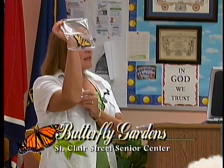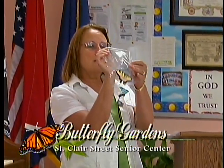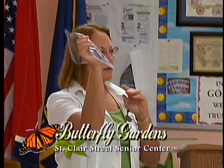Here's one that I found, a tiger swallowtail. Just found him just like that on my patio. Isn't that beautiful? No, this is a tiger swallowtail, the male. My brother is into painting, and he wants to paint that.